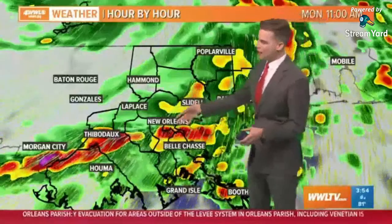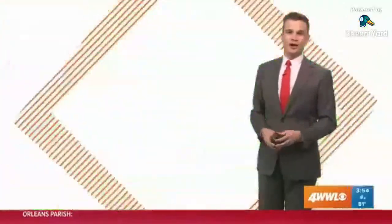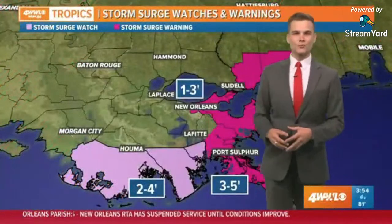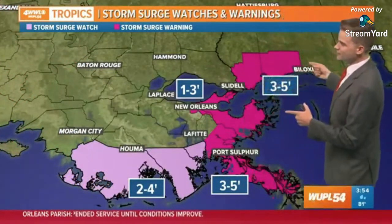Now, it's important to know that there's going to be a sharp gradient with most of this, meaning you could have 10 inches of rainfall fall underneath this, and you go 20, 30 miles to the north, you're looking at maybe 2 inches. So it's very difficult. It's just something we'll have to watch, and we just need to stay tuned for it as we go throughout your Monday morning.